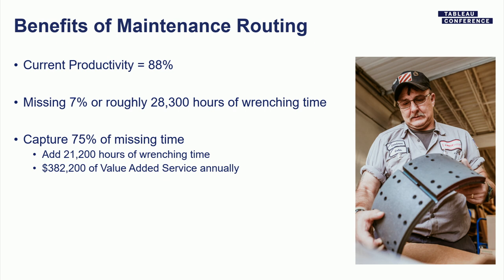Easy as that. But right now, we are sitting about 88% productive year to date, so we're missing out on 7% of our goal, or roughly 28,300 hours of wrenching time. So we figured if we can capture 75% of that missing time, we're bringing back about 21,200 hours, or roughly $382,000 worth of value-added services at a $15 an hour wage.